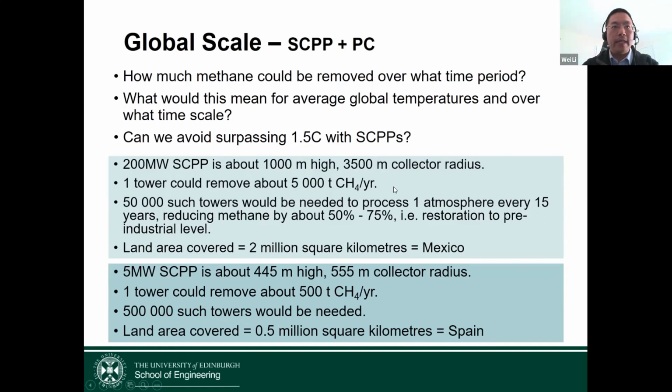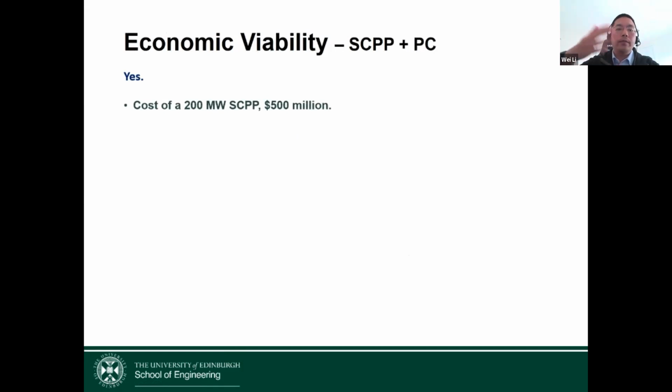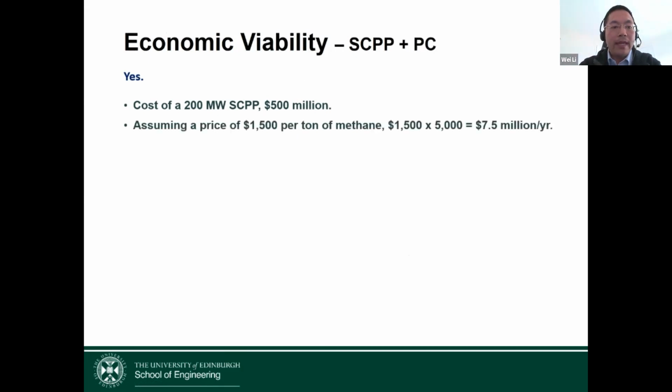So this just gives you some idea about the scale. And now it comes to the next question: is this solution economically viable? The short answer is yes, based on the data we have. A 200 megawatt giant solar chimney power plant will cost roughly 500 million. And if we assume the price of methane removal is 1,500 US dollars per ton, then we can generate a revenue of 7.5 million per year.